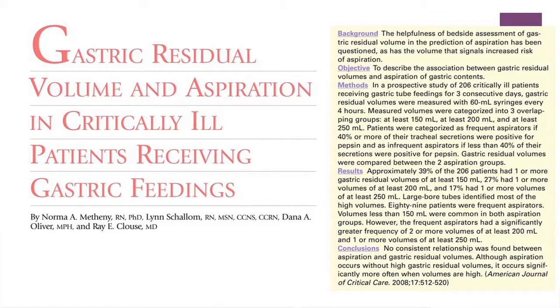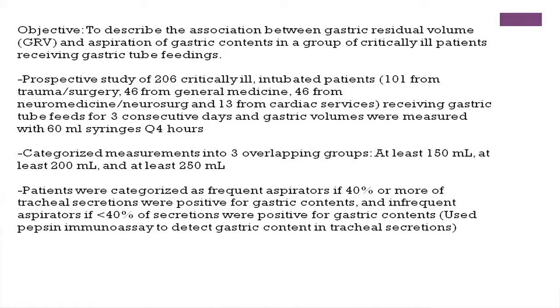The next study that I looked at was from 2008. It's called the Gastric Residual Volume and Aspiration in Critically Ill Patients Receiving Gastric Feedings. This one tried to describe the association between GRV and aspiration of contents in groups of critically ill patients that were receiving tube feeds, all of whom were intubated.